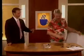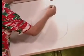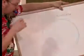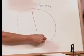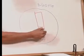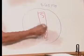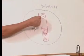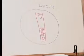Now you get to see my fantastic art skills. Here's the Earth, we have north here. If you want to think of the Earth as being a magnet, let me draw it like a bar magnet, like the one we just had. The bar magnet part would have the north part down here and the south part up here. So the south magnetic pole is the thing that's close to the north geographical pole, which is interesting. It sort of makes sense.